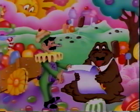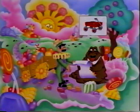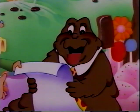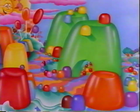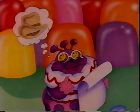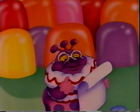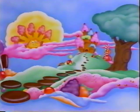First, he met Gloppy, who was pulling a load of candy in his wagon. Why, I'll think of something to cheer up King Candy. Next, the royal messenger met Jolly. I wonder what would cheer up King Candy. Maybe he'd like a new hat. Oh, no. He always wears a crown.